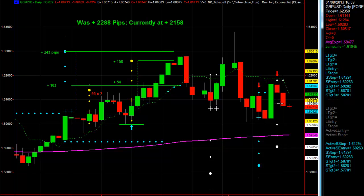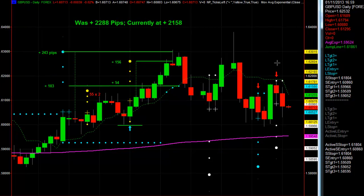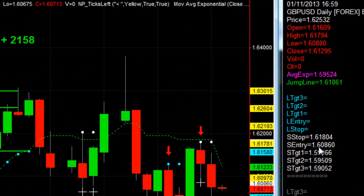And trading's like that sometimes. It's kind of like fishing. You throw the hook in the water. Sometimes the fish gets away. Sometimes you catch a fish. And it's only the third setup this year, so we'll have to wait and see what happens with the pound US. But this trade got short yesterday from 60.84, targeting 59.06.